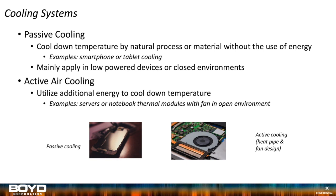When people face overheating issues, they try to develop cooling systems, a cooling module. There are two kinds of systems popular in the market. The first one is passive cooling, which cools down temperature by natural process or material without use of energy. For example, smartphone or tablet cooling, mainly applied in low power devices or closed environments. Materials such as graphite sheet, heat pipe, or vapor chamber are getting popular in the future. We also see active air cooling. They utilize external energy to cool down the temperature. For example, a server or notebook thermal module with a fan in an open environment. Normally, the power consumption is much higher than passive cooling.